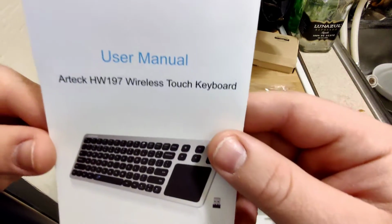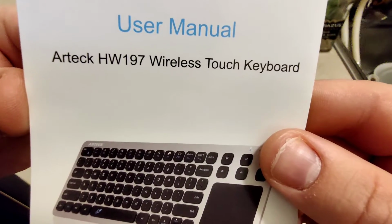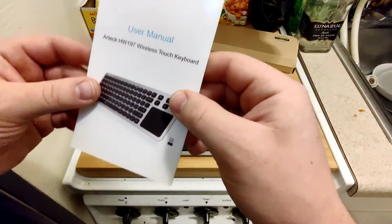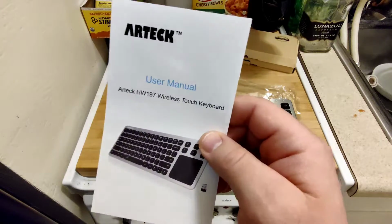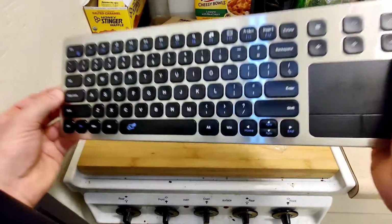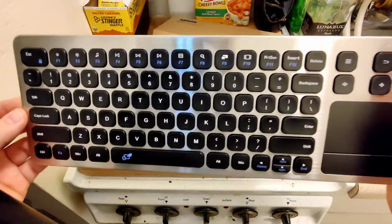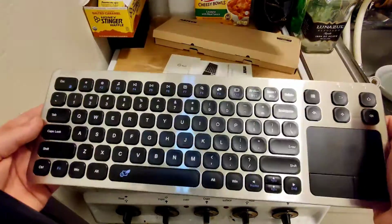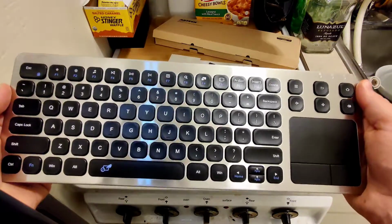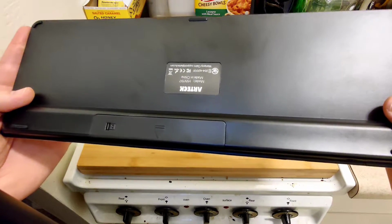But yeah, so as you guys can see, this is a user manual for the Artek HW197 wireless touch keyboard. And I gotta tell you guys, this is a fantastic product. And I will definitely be putting this beautiful, shiny, I think it's aluminum construction keyboard to good use. Feels really nice. This is a fantastic keyboard. It's lightweight, it's very sleek. It actually feels pretty sturdy for its lightweight design. And I am actually very happy with this.